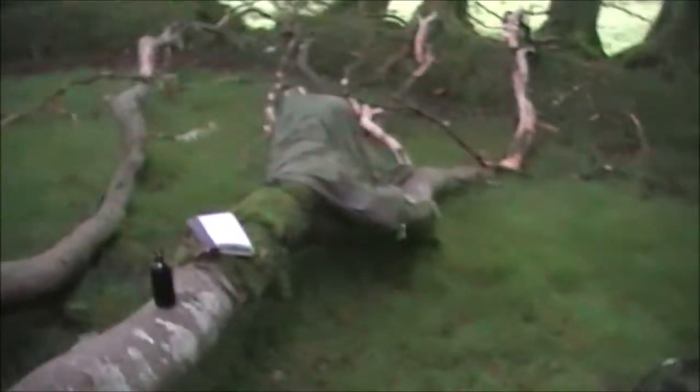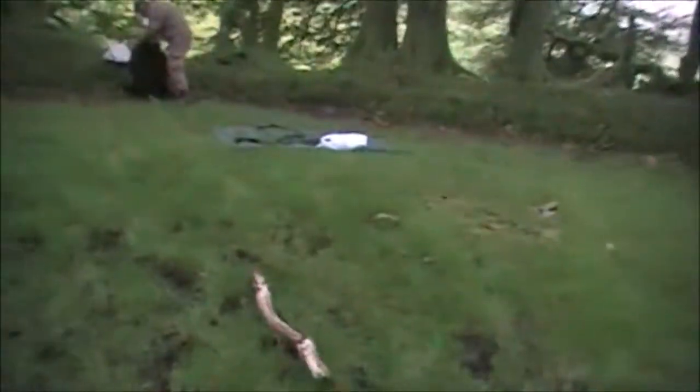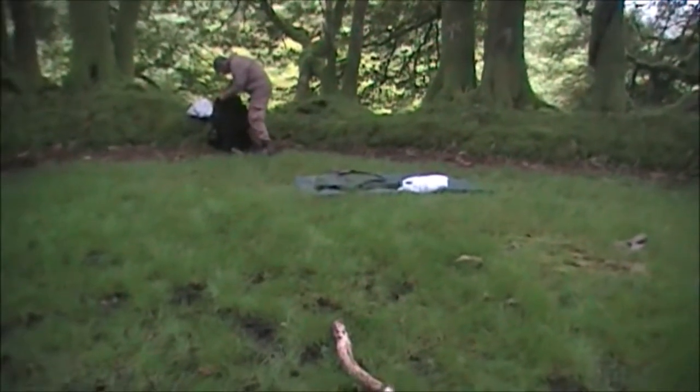Let's have a look, see what we've got here. Roll mat, rolled up, or sleep mat I should say. There's the sleeping bag, ready to go. Just take the last part of the tent down, pack that away. Dave's getting on with his job of striking camp. So far, so good.